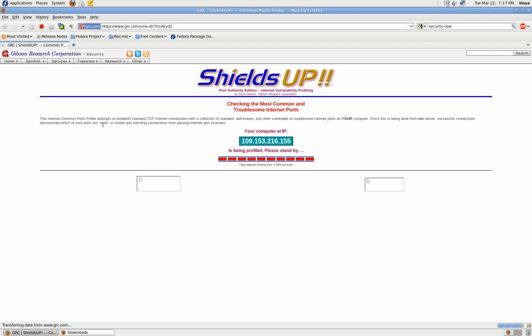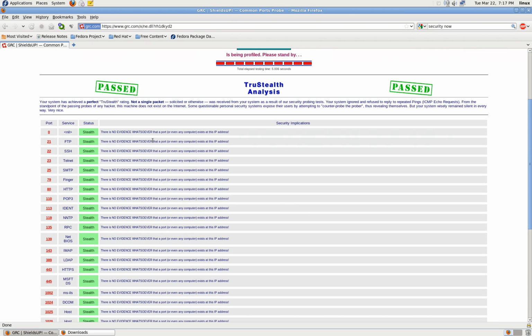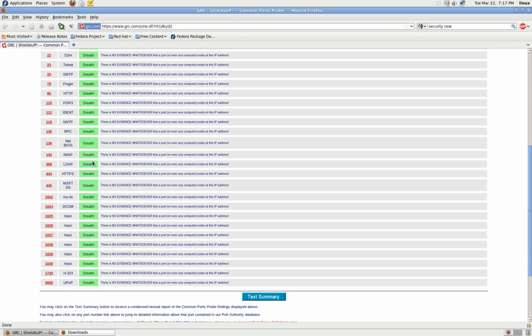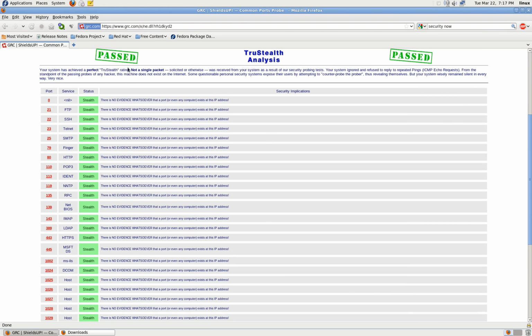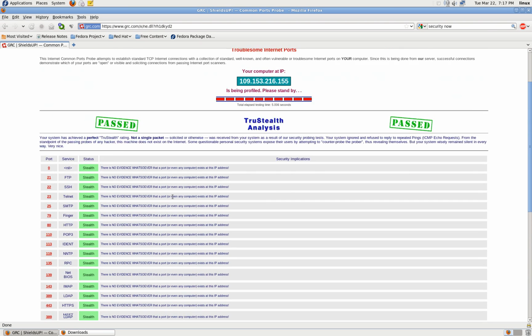The Common Ports probe attempts to establish a standard TCP internet connection with a collection of standard, well-known and other vulnerable ports. So what you're looking for is what I have. Port 0 stealth. You want to make sure that all these ports are stealth. And it says there's no evidence whatsoever that a port or even a computer exists at this IP address. This is my details, and I have passed. So if you notice that any of these ports are open, and you read the documentation, you will find out how you can actually close that port and make it more secure.